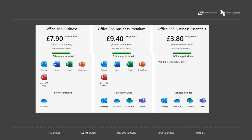Yeah, so there are really two key licensing stacks. There are others, but we'll just focus on the two common ones, which is the business plans. This is aimed at the small to medium business, but really anybody sub 250 users is absolutely fine on this plan. And you get the three core packages.